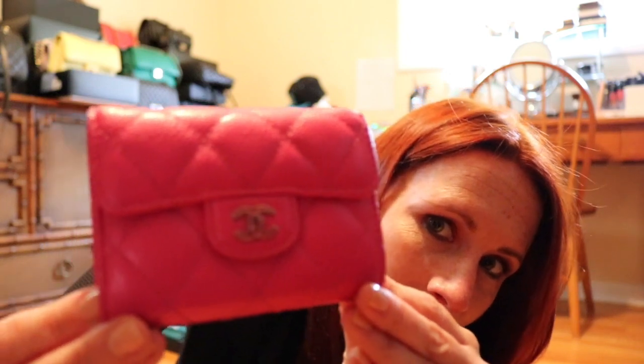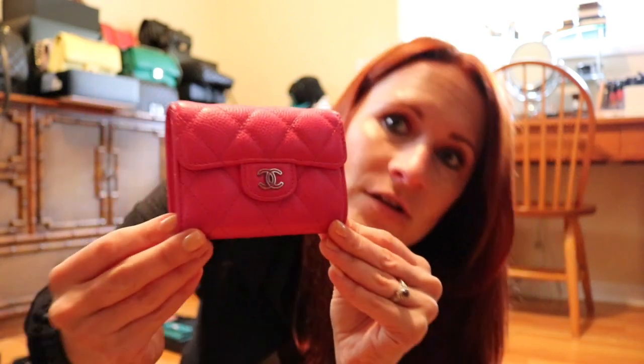And this is a really old guy, bought it eight-ish years ago. Again, it was my second wallet, so I'm not sure if this is still available. Similarly, I have this pink caviar wallet with silver hardware. And you can see the silver hardware, the C's have pink in the middle. Hopefully that's showing up.